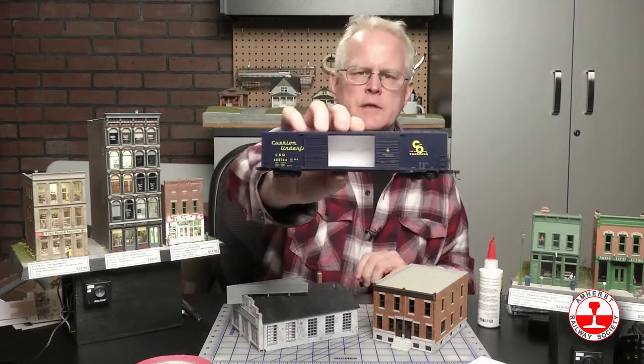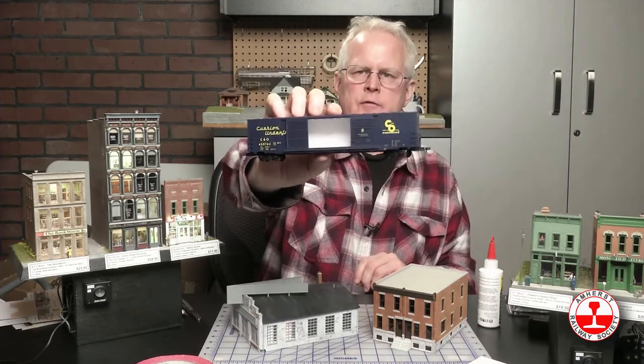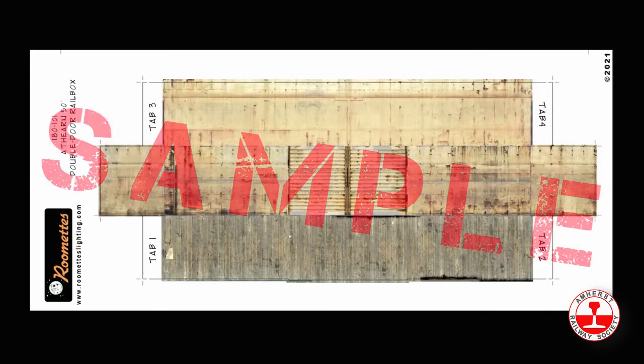Now, I have done the artwork for these, but this one doesn't show it. But there's a boxcar interior that takes about 2 minutes to put together, and instantly you've got 3 dimensions to your boxcars. These will be made for Atlas 60-foot boxcars, and an old favorite, the Athearn 50-foot rail boxcar. Of course, the boxcar kits don't light up.